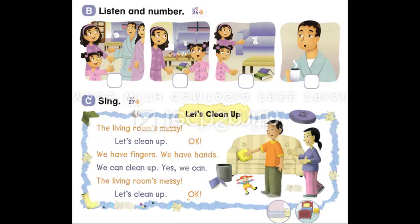Okay. Bathroom. The bathroom's messy, let's clean up. Okay. We have fingers, we have hands. We can clean up, yes we can. Okay. Bedroom! The bedroom's messy, let's clean up. We have fingers, we have hands. We can clean up, yes we can. The bedroom's messy, let's clean up. Okay.